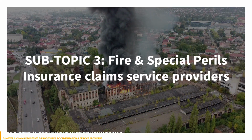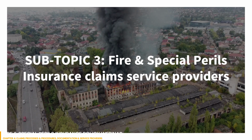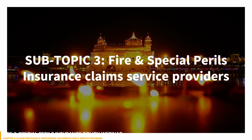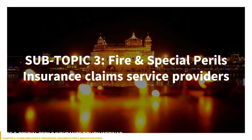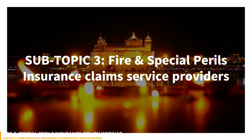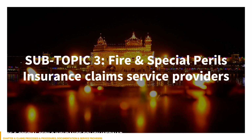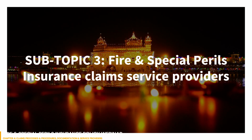Subtopic 3. Some of the insurance service providers who are likely to be involved in processing a fire claim. In the process of processing a fire and special perils insurance claim, various insurance service providers may be involved to assess, investigate, and settle the claim. Here are some of the key insurance service providers likely to be involved.